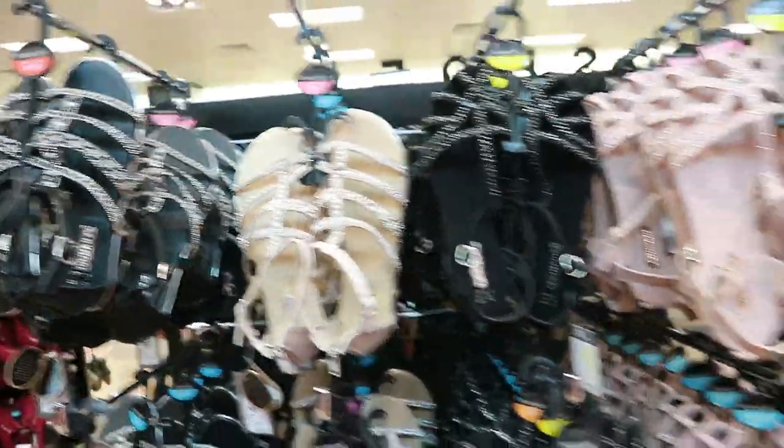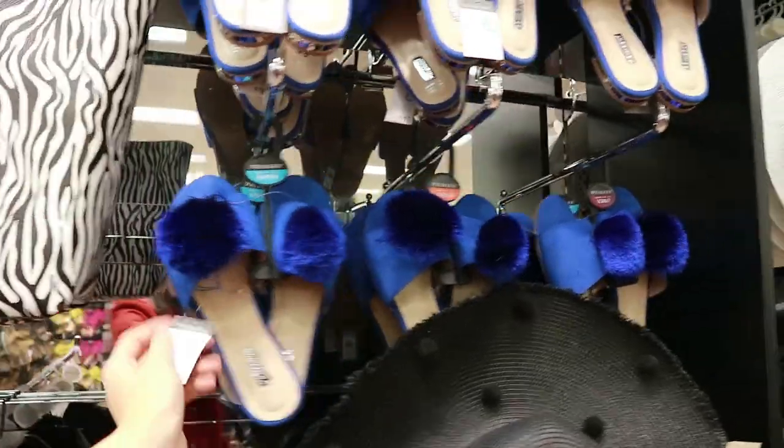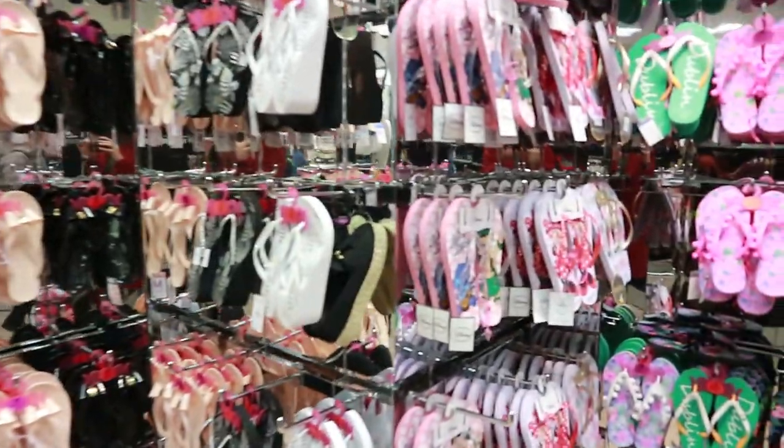And they have loads and loads of embellishment. They have these fun little kind of sliders. Look at them with the tassel. Isn't that amazing? 10 euro in the royal blue. And then they also have them in the black as well. Loads and loads of flip-flops at the moment.